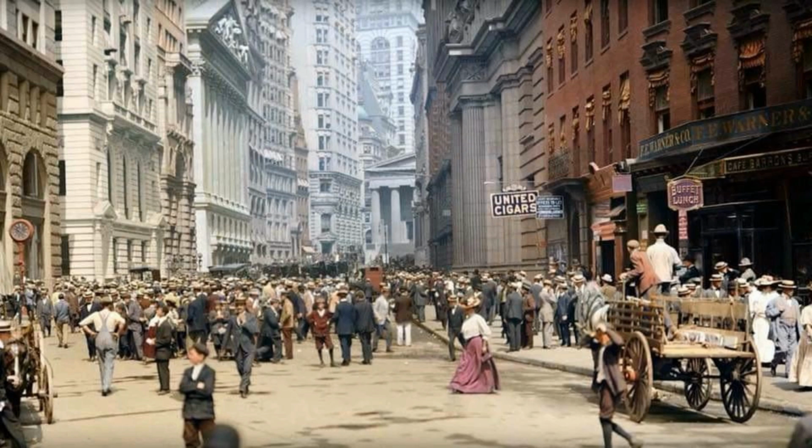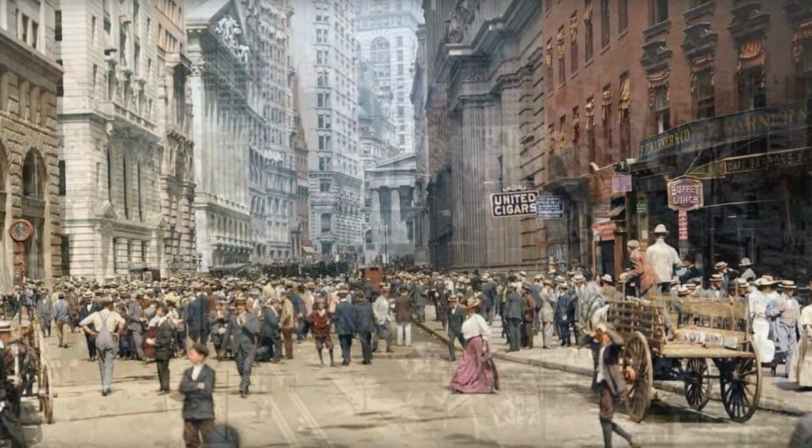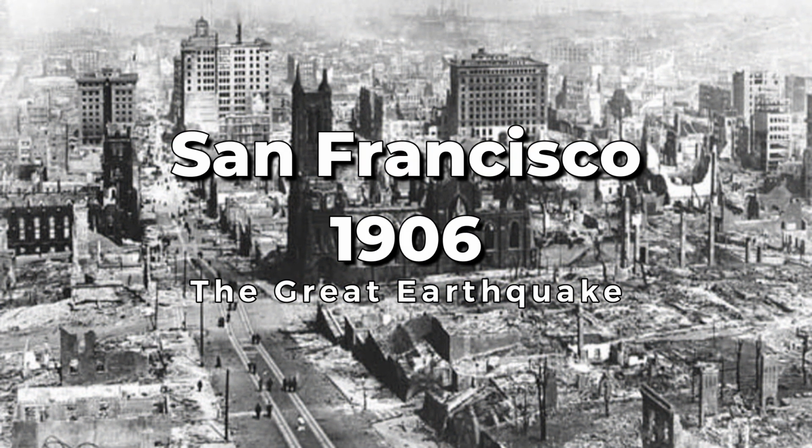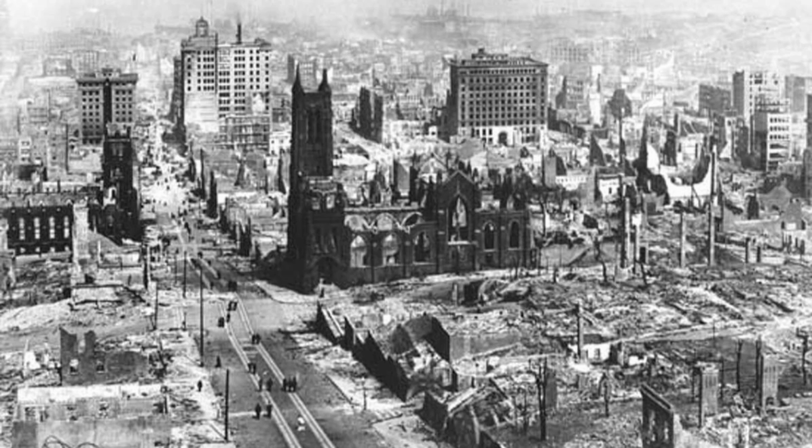But the shock that set in motion the events to create the panic was the earthquake in San Francisco in 1906. The devastation of that city drew gold out of the world's major money centers. This created a liquidity crunch that created a recession starting in June of 1907.